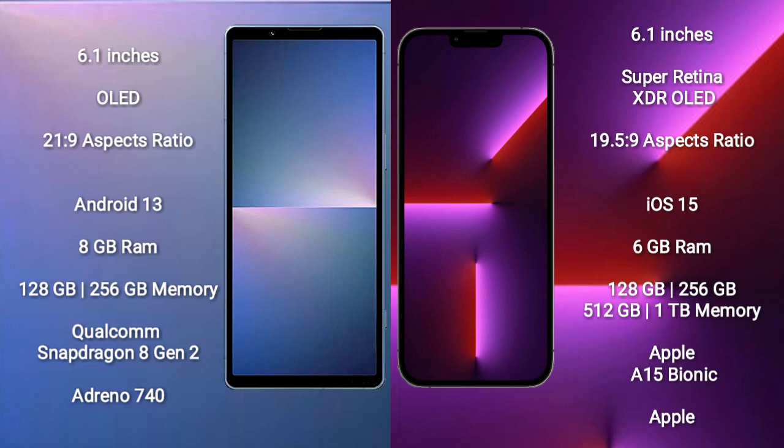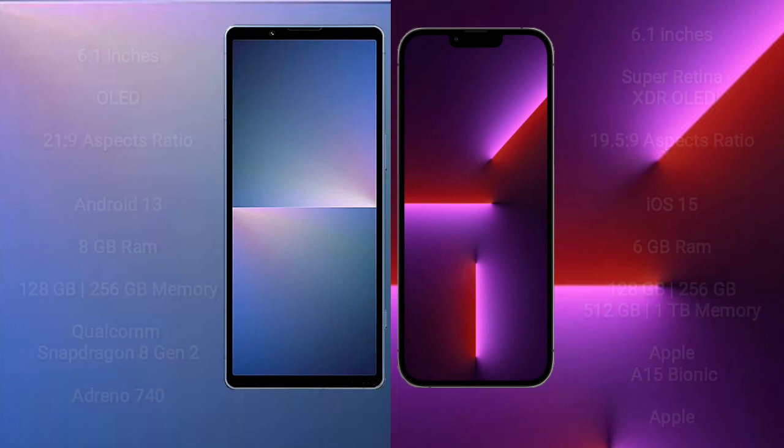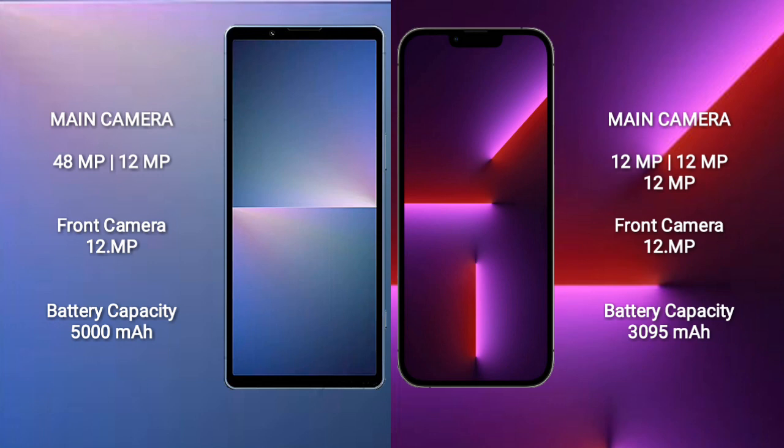Sony Xperia 5 Mark 5 comes with 8GB RAM and 128GB to 256GB internal storage, Qualcomm Snapdragon 8 Gen 2 processor and GPU Adreno 740. iPhone 13 Pro comes with 6GB RAM and 128GB, 256GB, 512GB, 1TB internal storage, Apple A15 Bionic processor and Apple graphics GPU. Sony Xperia 5 Mark 5 rear has a dual camera setup, 48MP plus 12MP, and front camera 12MP.